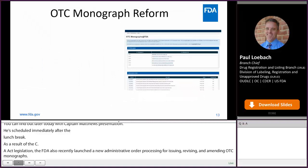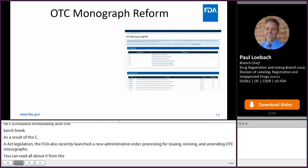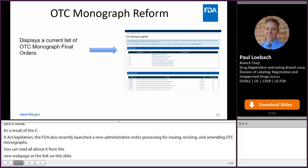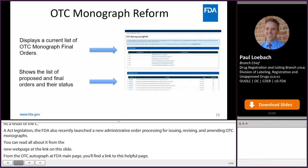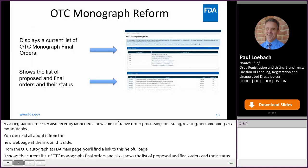From the OTC Monographs at FDA main page, you'll find a link to this helpful page. It shows the current list of OTC monograph final orders. It also shows the list of proposed and final orders and their status. The FDA is currently working on an implementation plan for incorporating the reforms into the drug listing process and submissions. So stay tuned for more information in the near future.